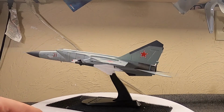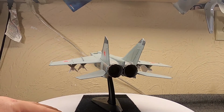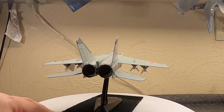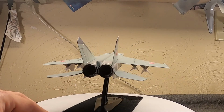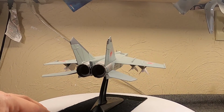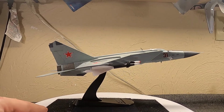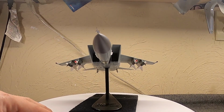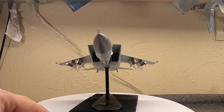And this again was an aircraft that the West was concerned about in a major way. It had very little data on it. And in fact, as you know, the F-15 was kind of designed around what they thought the MiG-25 Foxbat could do. So they got it, and this is where things get interesting.